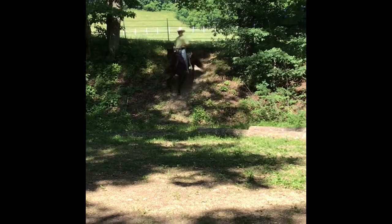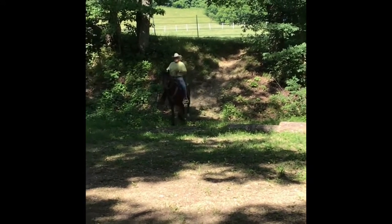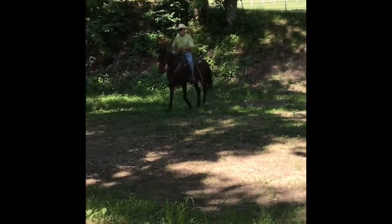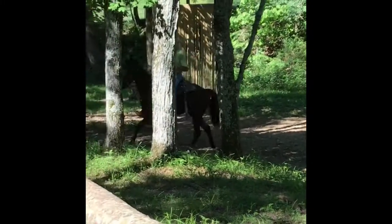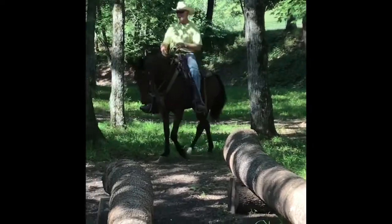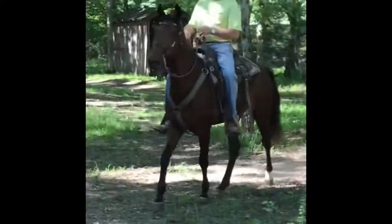But Magnolia will go anywhere you ask her to go. She's very easy. Doesn't make any difference whether it's shoeing, clipping, trailering, or loading. She'll do whatever you ask her to do. Very, very nice mare.